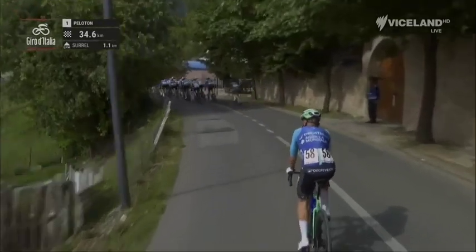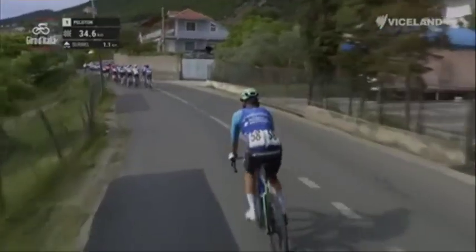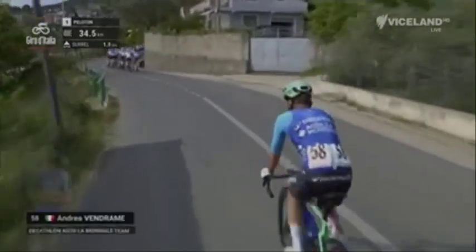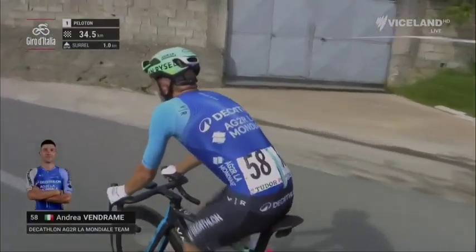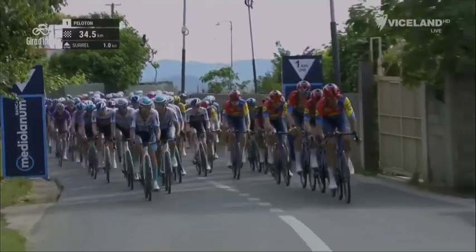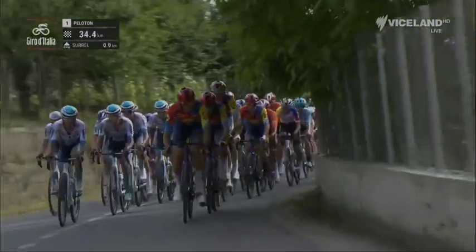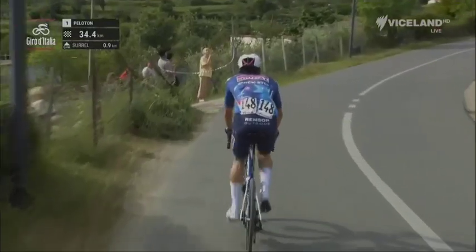And again, you can see just when you're up there as a team, it's really hard for other teams to get around you. You are more protected when your team is surrounding you. And you can see behind the main teams at the front, everyone jostling for position, which is just such a big waste of energy. And still 1 kilometre left to climb.